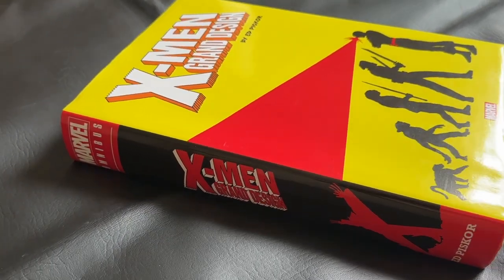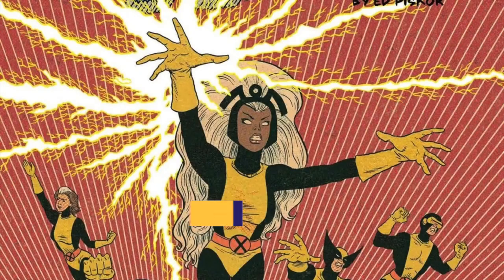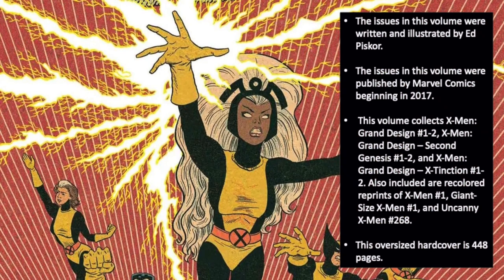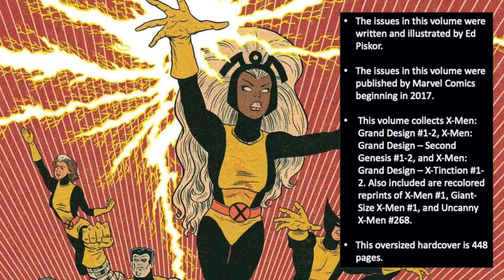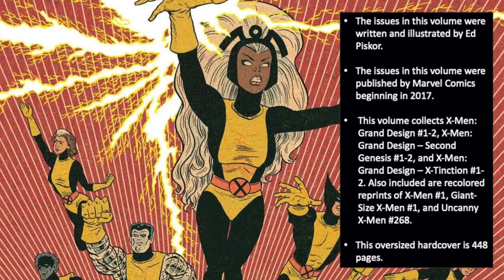Now let's dive in to today's X-Men Omnibus review. First, some quick facts about today's collection. The issues in this volume were written and illustrated primarily by Ed Piskor. The main series of issues in this omnibus were published by Marvel Comics beginning in 2017.